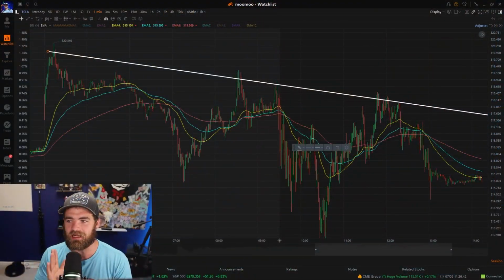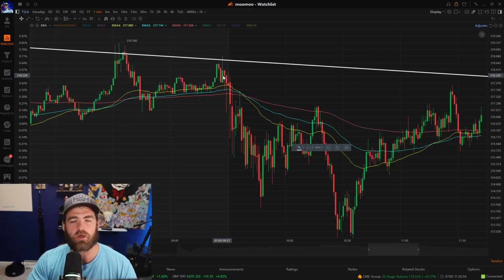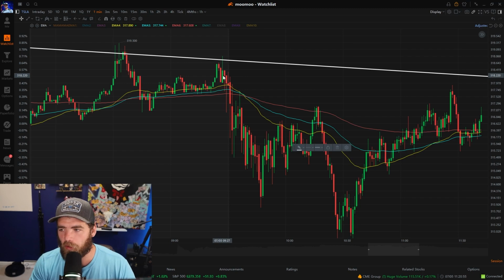So let's look at a trade here that we took on Tesla. Looking at this chart, the first thing we have to look at is the time frame. You guys can see it says 1 minute. What that means is each candlestick represents 1 minute of trading activity. Each candlestick has pretty much 4 pieces of information: the high, the low, the open, and the close.